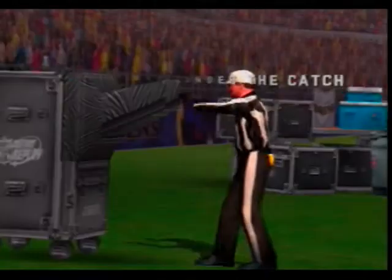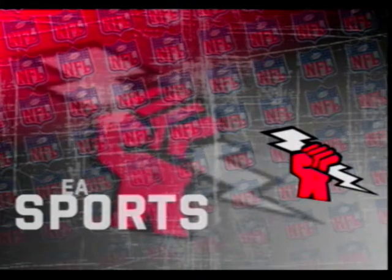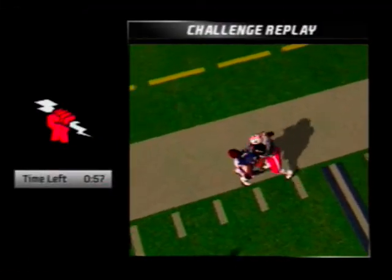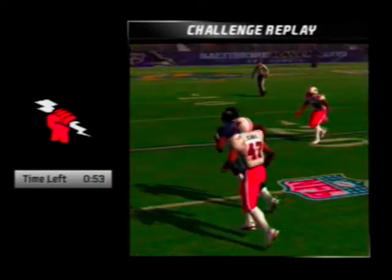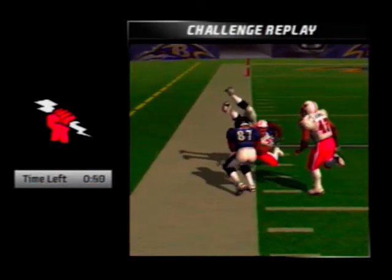He might challenge this one, and sure enough, it'll be reviewed. The call on the field is questionable. You might decide that they made an incorrect call and reverse it. It appeared he did a great job of keeping his balance along the sidelines. Yeah, and the only question is, did he step out? That's what I think they're looking for in the booth.